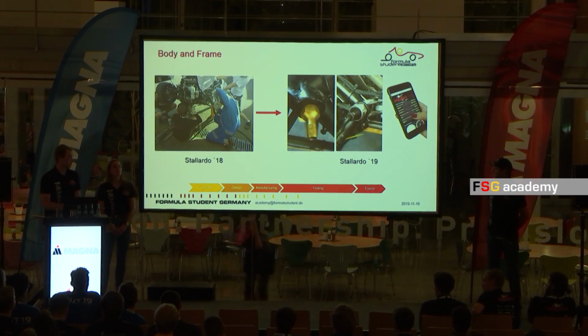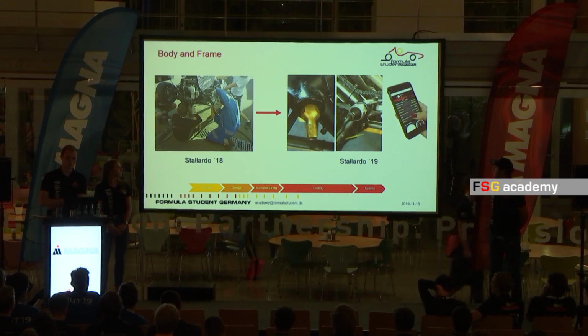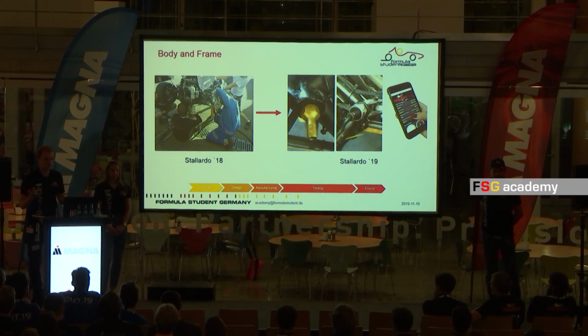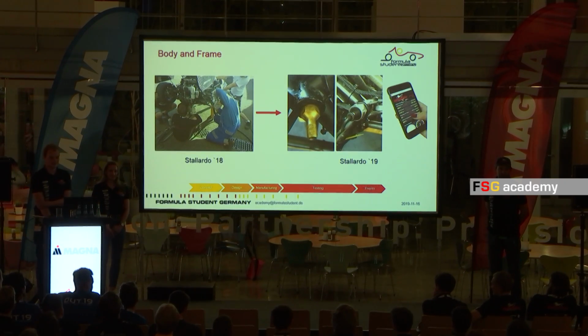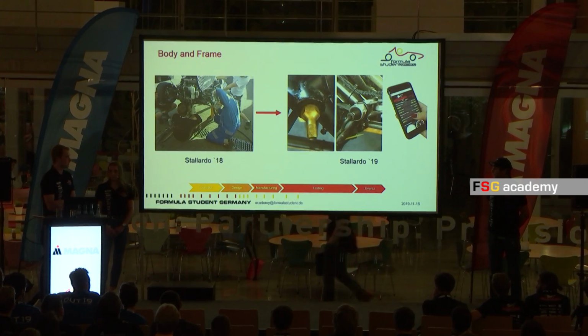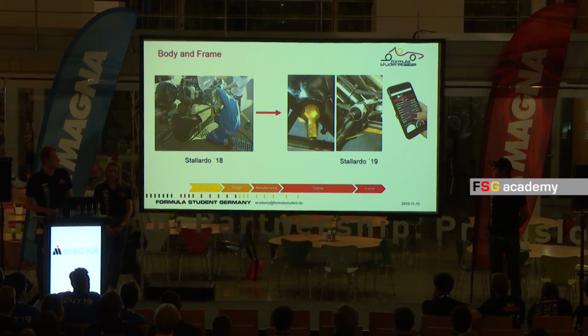In 2018, we had big problems with our rear frame. We had a lot of cracks in it, and we had to weld it very often, I think every day at the event. And now we thought, how can we make sure this does not happen?